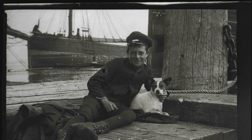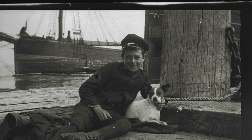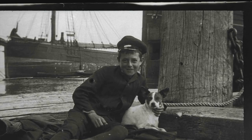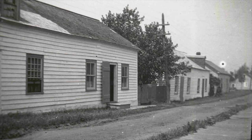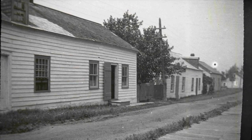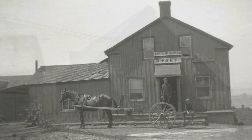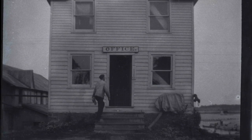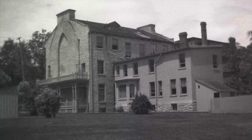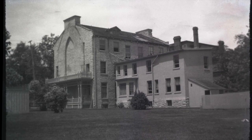The next picture is of a boy and a dog, and that dog appears in some of the earlier shots of life on the rafts. I don't know who the boy is. I don't know who the dog is. The pictures of the buildings in the next 4 pictures, those buildings still exist today. And the next couple of pictures are of where grandfather moved in later years to a home in Kingston at 131 King. That building still exists.